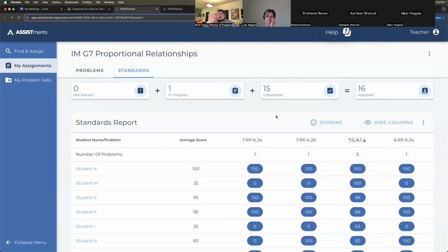But our wheelhouse is really that pulse check for this class on this assignment. We're going to give you the data you need to make a decision without having to grade all those papers in about 60 seconds. So that's what we do really well. If you're looking more for the data trends over time and that sort of thing, that's more of a work in progress for ASSISTments. But we are working on that.